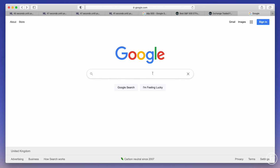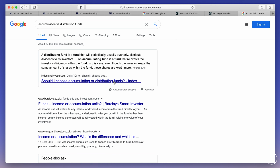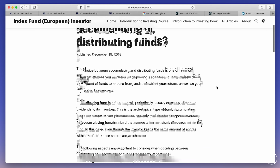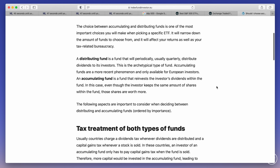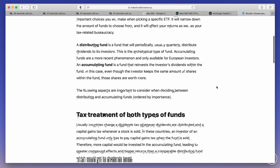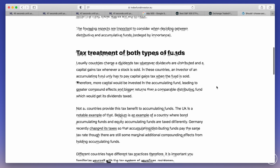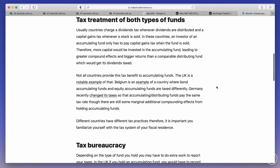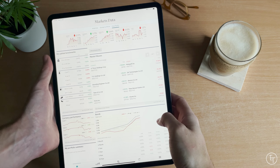Finally, you need to consider whether you want an accumulator or a distributing fund. If you want to generate regular income from your portfolio, go for distributing ETFs. They transfer cash straight to your investment account where you can withdraw it or spend it on the good things in life. If you want to maximize your investment returns, accumulating ETFs are the best choice by far, as they automatically reinvest your income back into the fund at no extra expense. This compounds your returns, saves you time, and spares you dealing fees.